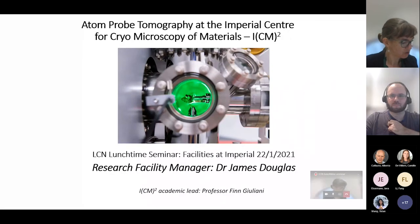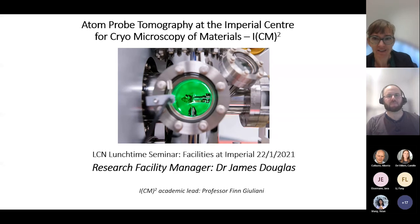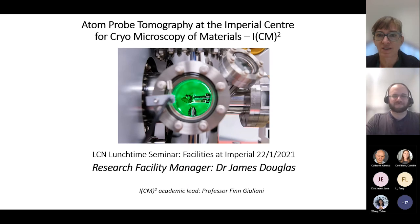So James Douglas is the facilities manager for the Imperial Center for Cryo Microscopy of Materials, ICM². He studied physics at the University of Bath, and then did a very LCN appropriate Masters in Nanoscience and Nanotechnology at Swansea. He then moved off to Oxford, where he did his PhD in materials and started working on atom probe tomography. And he honed this skill during his postdoc and also as an atom probe staff scientist. So he also joined us this spring, and we're very pleased to hear you today. Thank you very much, James, for your presentation.